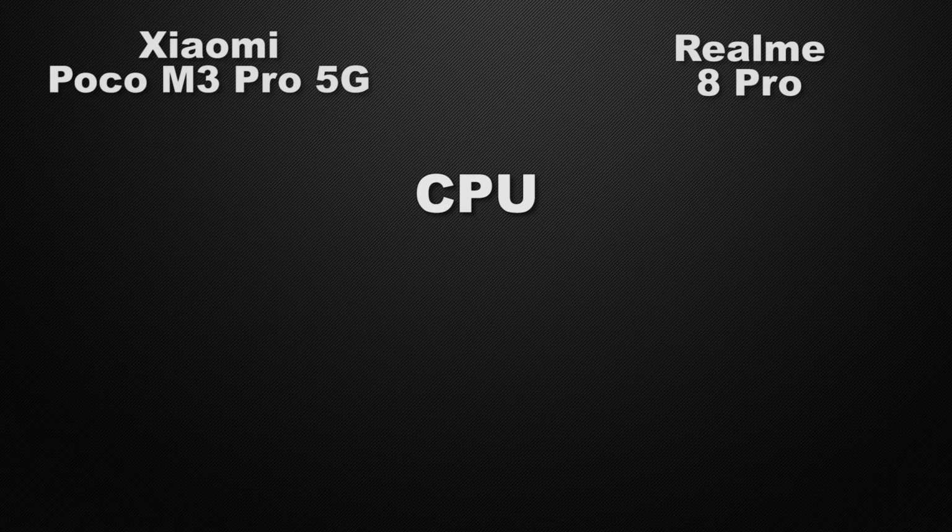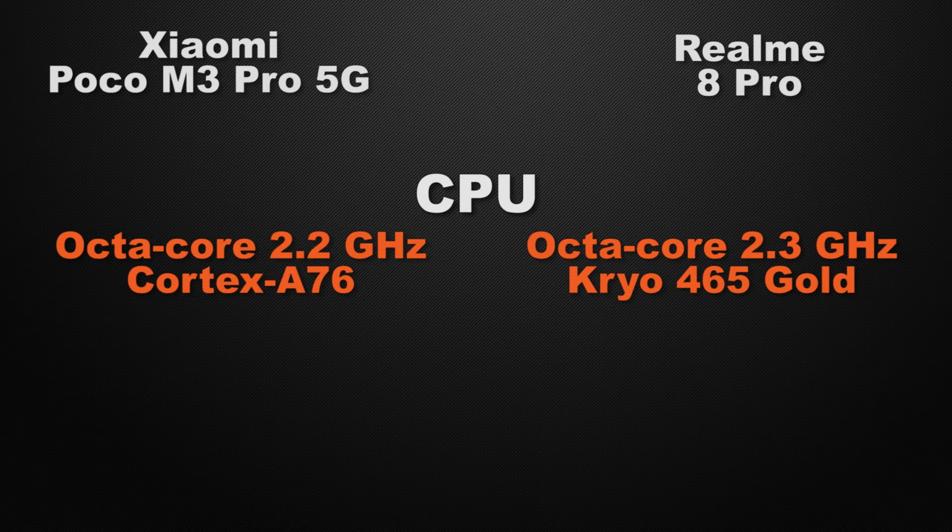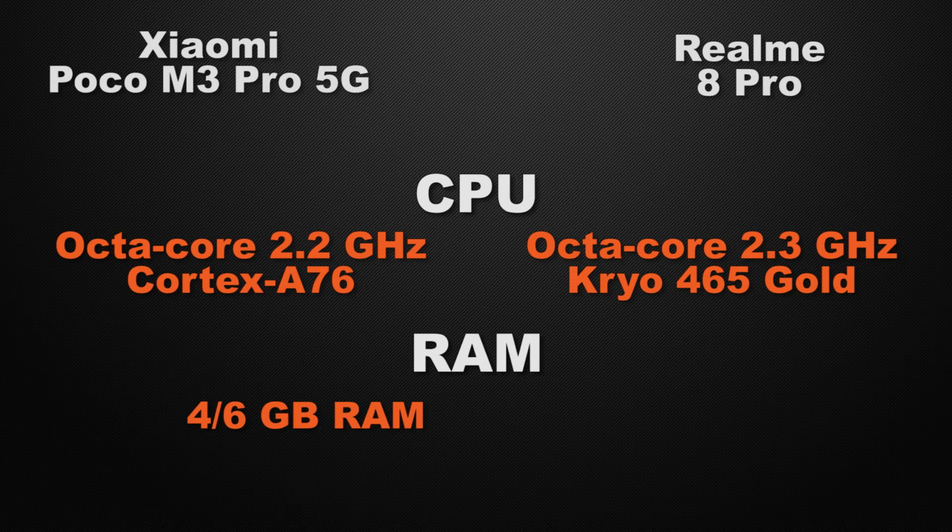Let's talk about the clock speed of the devices. M3 Pro can clock at 2.2 GHz based on octa-core Cortex chipset, whereas 8 Pro can clock at 2.3 GHz based on octa-core Kryo chipset. So the winner here is 8 Pro because it has faster clock speed. And about the RAM variants in the devices, M3 Pro comes with 2 RAM variants, 4 and 6 GB, whereas 8 Pro has 2 variants, 6 and 8 GB. So clearly the winner here is M3 Pro because it has multi-RAM options.